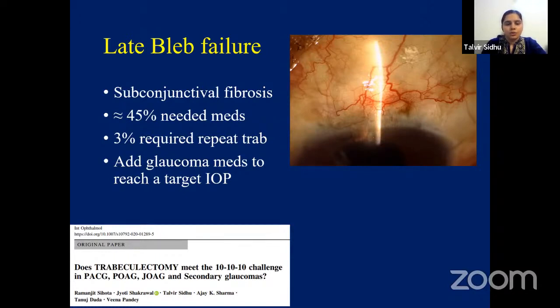A paper by Professor Sihota on 10-year follow-up of trabeculectomies that she has done shows that in the long term, 50% of the patients do not need any medications after trabeculectomy, but around 45% of patients might need 1 to 3 medications. For the majority of them, you would usually need only one medication to achieve the target IOP. So it's important to understand that after you have done a trabeculectomy, the target IOP has to be looked at. If the target IOP is not achieved and it is a hypofunctioning bleb, then we have to give 1 or 2 medications to achieve the target intraocular pressure, and side by side other procedures might be done.